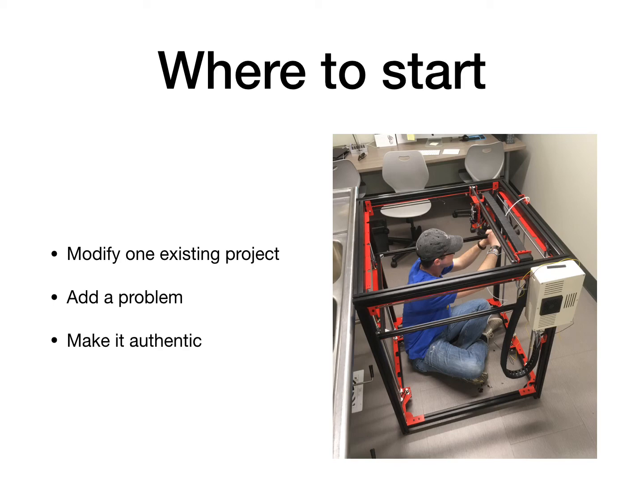I would encourage you to start by modifying one project or assignment by adding a problem that needs solving. Don't try to change too much at once and overwhelm yourself. Again, the key is to make it authentic to real life and let your students do the work.